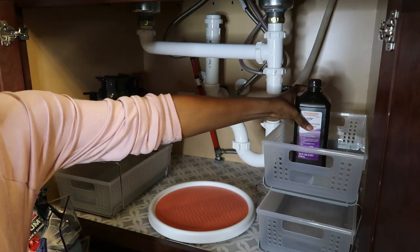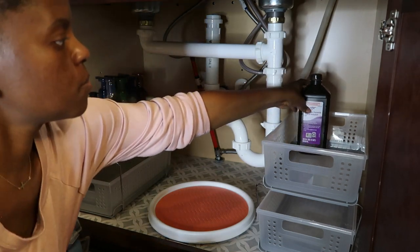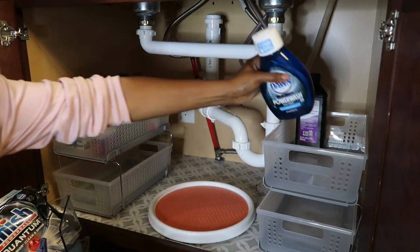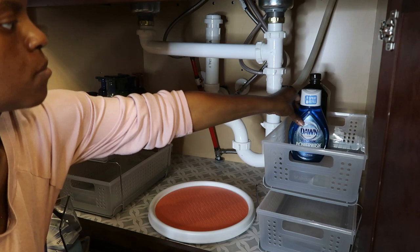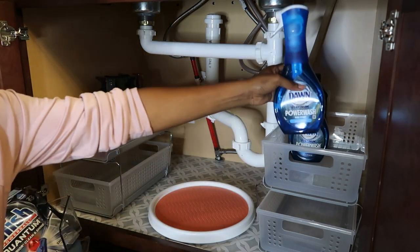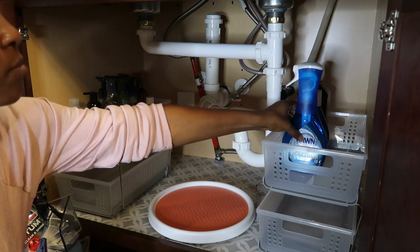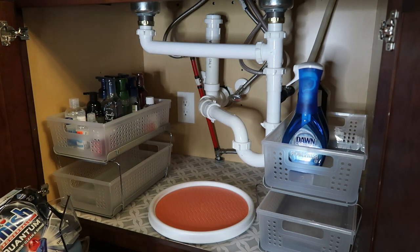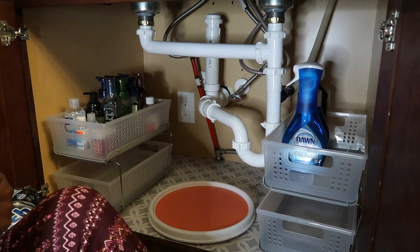So I'm sure that you've seen that I didn't like the way the Lazy Susan was working with the products on it. It was bumping into the pipe. So I just took everything off and I'm putting it on the top shelf. That top shelf is gonna be my go-to for all of my main use products, like my power washer. What's that? The Dawn Power Spray for greasy dishes.